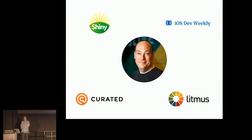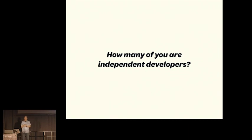So quick question before we get started. How many people here are independent developers? A few? How many would like to be independent developers? A few more. It's very bright lights, I can barely see, but I did definitely notice a few hands going up there. So even if you're not an independent developer today, if you're interested in becoming an independent developer, this information is going to hopefully help you to get there.